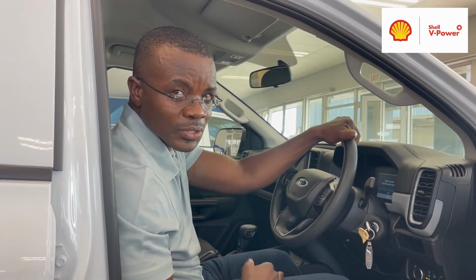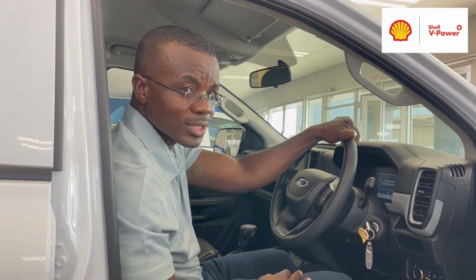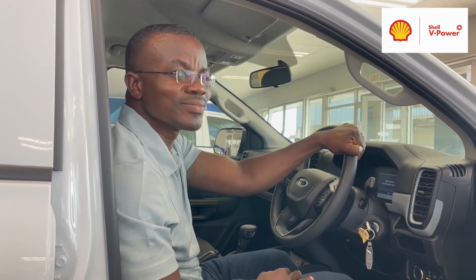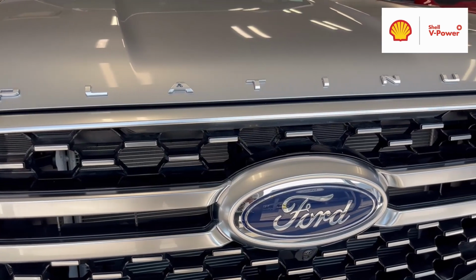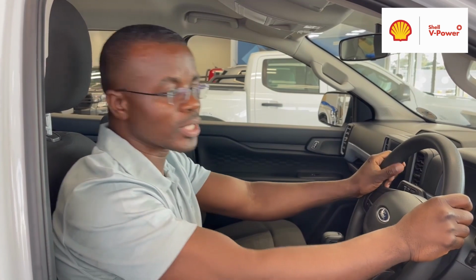This vehicle has everything that you need. Why not drive Ford? It's either Ford or nothing, because this car has all that you need. If you drive this vehicle, you never want to drive anything else. Yes, I will be driving these vehicles from now on. The aim is to expose the Ford family brand, so that with this new generation vehicle you get to feel the vehicle, and then you wouldn't want to drive any other vehicle.